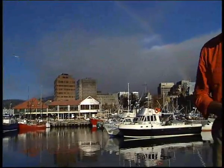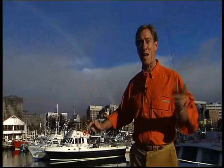Well, now to the Tasmanian capital of Hobart, a city of enormous charm. From its waterfront restaurants, art galleries and marketplaces here around Constitution Dock to the stunning buildings of the former penal colony just south of here at Port Arthur.